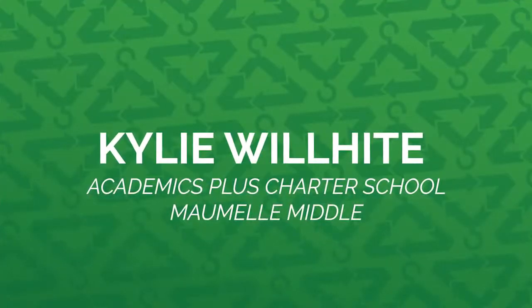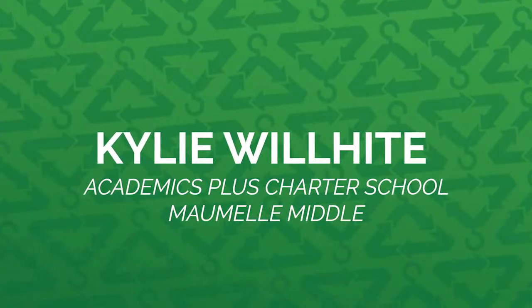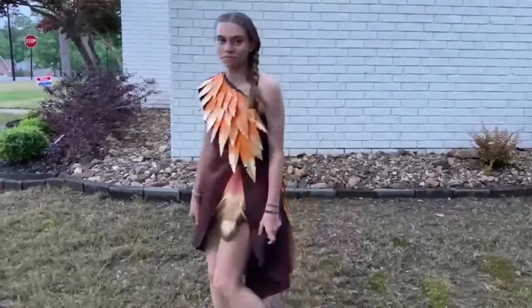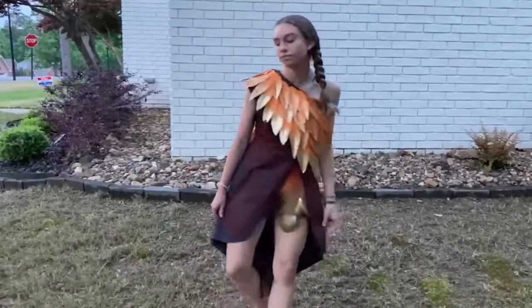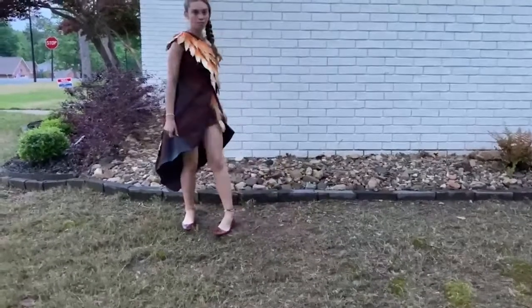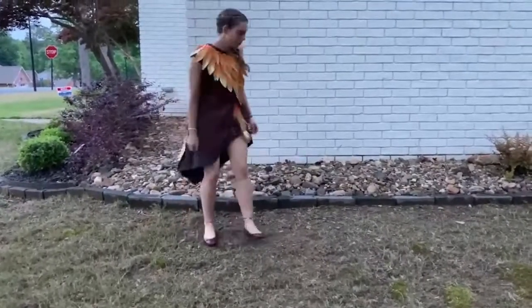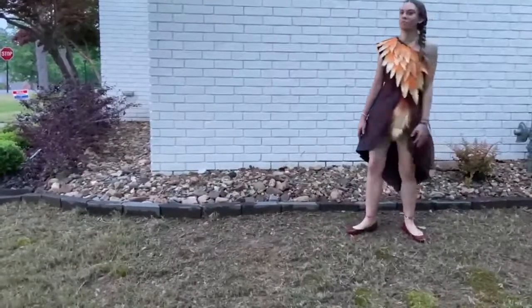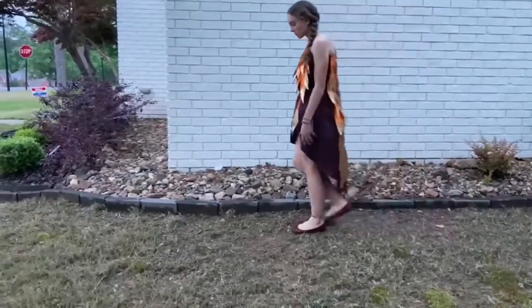Kylie Willhite, from Academics Plus Charter School. Very clean, very high fashion. Love the coloring and the layering and the ombre of the feathers. Absolutely. I just love the color, how she blended it so nicely, the oranges into the gold. And you just kind of want to take your finger and draw around it. It's so beautiful. Yes. Very simple, but very neat and to the point.